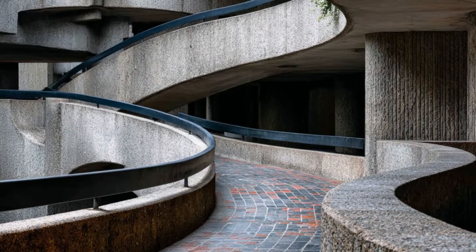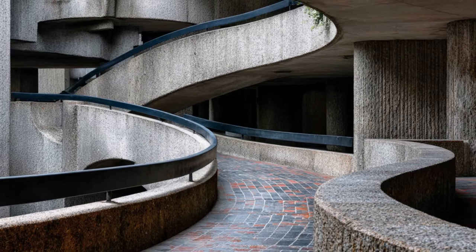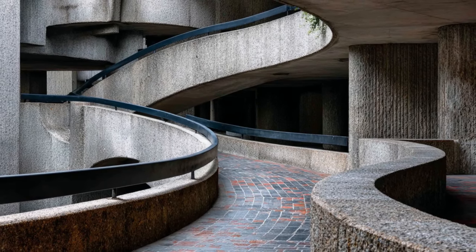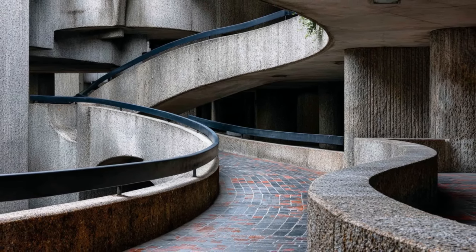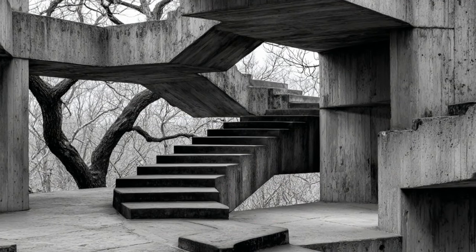Beyond aesthetics, bridges and walkways offer functional zoning. They separate private and public areas within the home, create circulation routes, and frame stunning views, all while maintaining a unified architectural language.